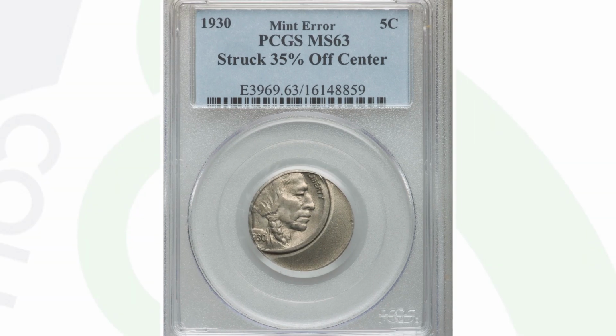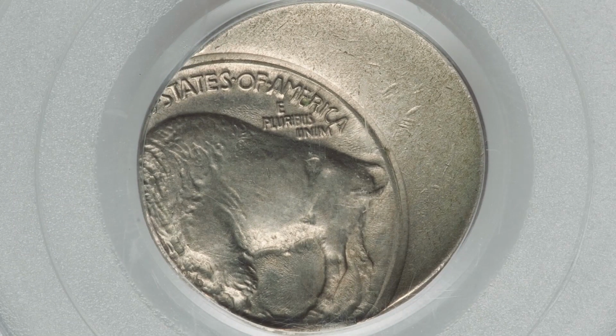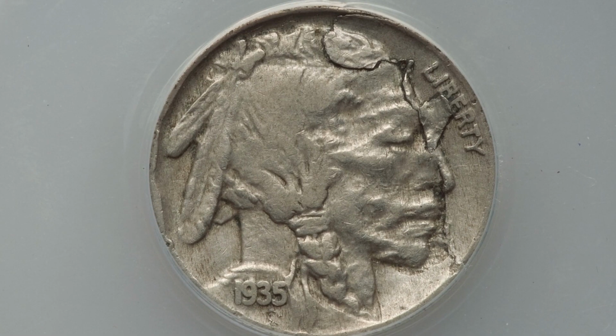Now here is a very off-center coin. So we got an off-center Buffalo nickel that was struck 35% off-center, graded at a Mint State 63 by PCGS. To have the grade like that with the off-center like that is just phenomenal. This coin sold for over $1,300 at auction.